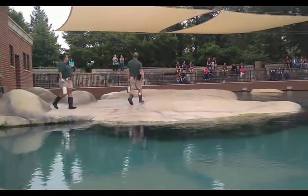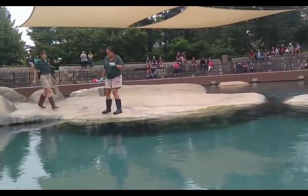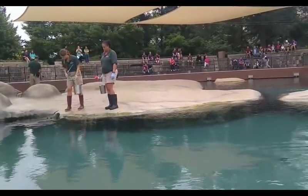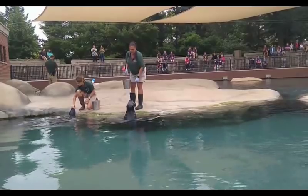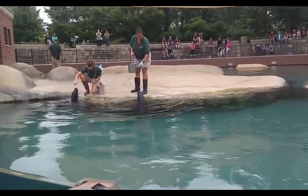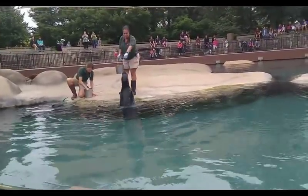Thanks, everybody. These are three of our awesome zookeepers here at Lincoln Park Zoo. For the next 7 to 10 minutes, we're going to get to see them asking our seals to participate in each training session. We're going to be requesting a number of behaviors from our seals today. Every single behavior you see here today has a purpose. That purpose is to make sure our seals are as healthy as possible.